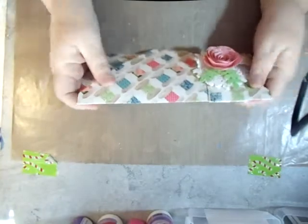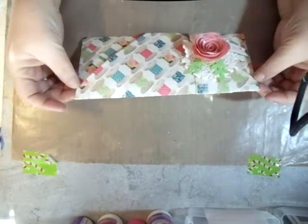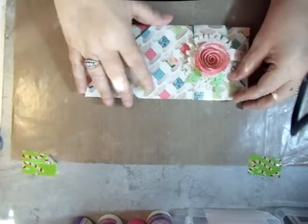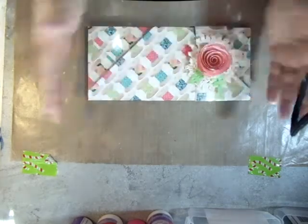I did a pocket swap. Actually, I've been in a few pocket swaps. And this pocket swap is with Atelis. Can't remember her last name right offhand, but I will put her YouTube link down on the bottom. And she's just such a super sweet lady.